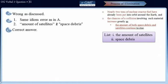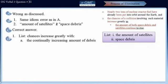Well, in choice D, notice the list per this choice. It says chances increase greatly with A, the continually increasing amount of space debris, and B, the number of satellites. Now, this is not the intended meaning of the sentence. Per the original sentence, both the objects are increasing, but this choice fails to communicate that. Hence, choice D is not correct.